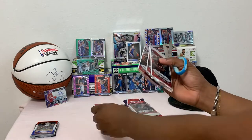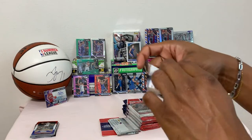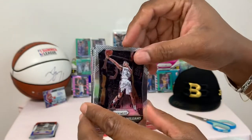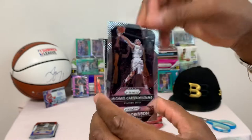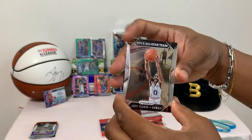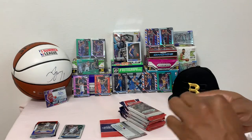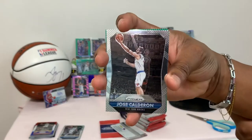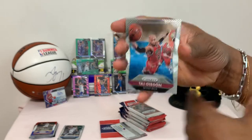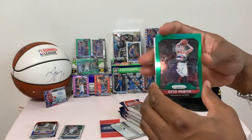These cards look beautiful. I just got a shipment, and these cards were actually the free cards. Devin Harris. Michael Carter Williams. David Robinson. Jeff T. Next up, Jose Calderon. Taj Gibson. Green rookie of Neto. Nice. Very nice card. And a green of Otto Porter.